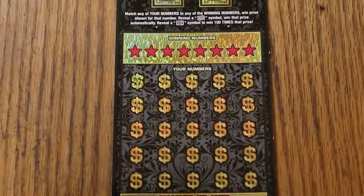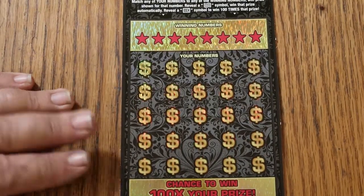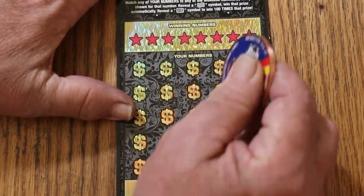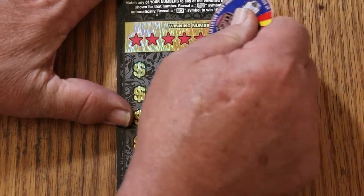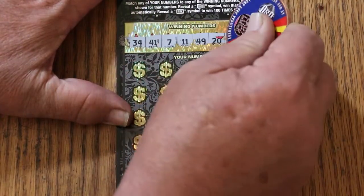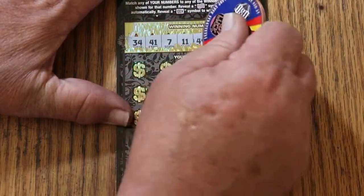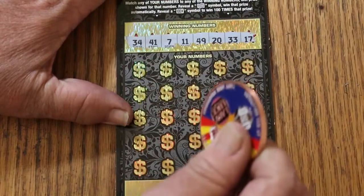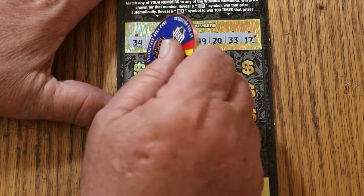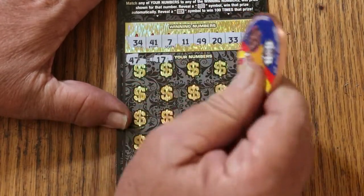All right, that looks good. Here we go. I'll be evaluating this as we go. How's it going to scratch? Not bad. I have done worse, much worse. Kind of similar to Millionaire Maker, I think. 34, 41, 7, 11, 49, 20, 33, and 17, 47. And we get a win right off the bat with 17.